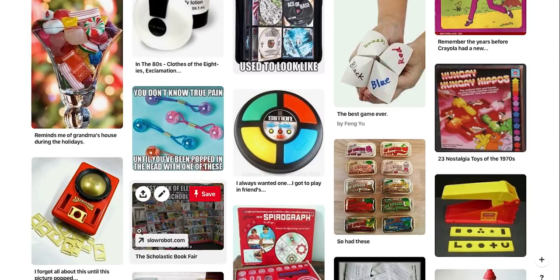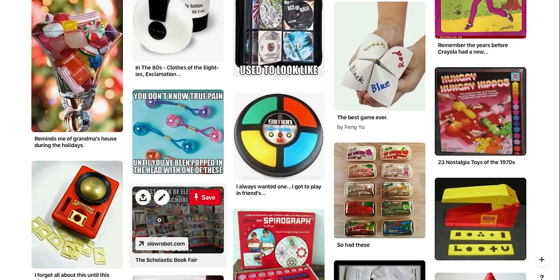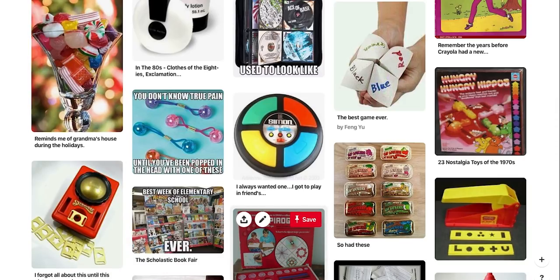Pretty simple. We already looked at Skadoodle. This was the best week of elementary school, it says, ever.